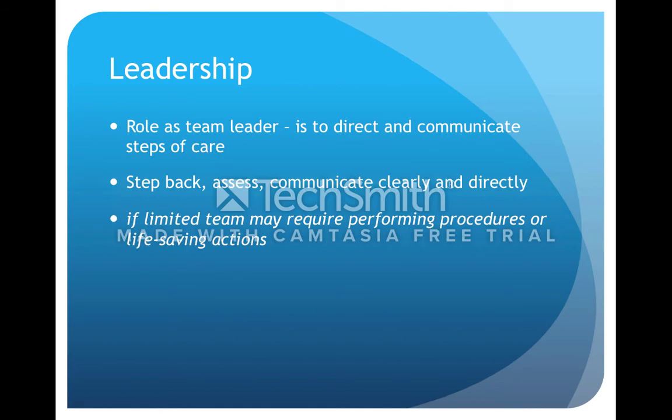In the emergency stations of the sports medicine exam, it's very important and vital that you take a leadership role, and that is to direct and communicate clearly the steps of care that you want to provide for the patient. Remember that you have a long time in these emergency scenarios. So it's okay to step back, assess, and then communicate clearly and directly so that your team available to you in the room, as well as the examiners, are fully understanding of what you're trying to do. If the team is limited, it may require that you perform some of the procedures and life-saving actions yourself, but the examiners will let you know if there are any other team members available.